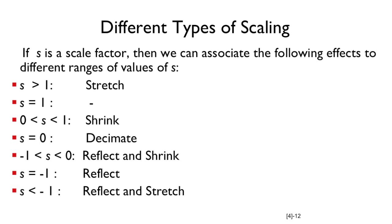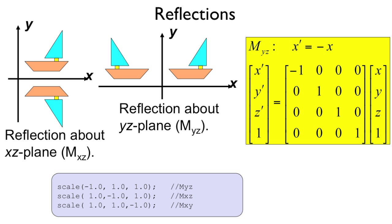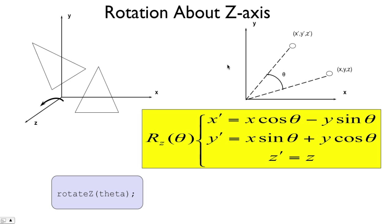But if it's a negative scaling, then you can flip the objects around and mirror them as well. So here's an example of a reflection about the y-axis. Basically you take every x point and you flip it around. In that case, you'd have a -1 on this diagonal, and when you multiply it through, x dash becomes -1 times the original x value.